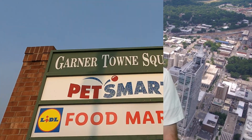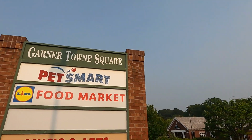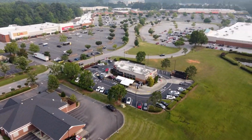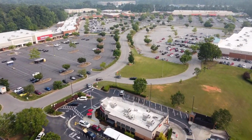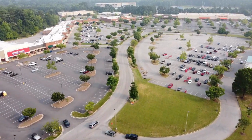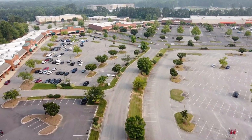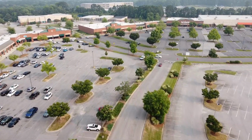On the other side of Garner is another major commercial and retail area where you're going to find Garner Town Square. Over there, you're going to find another Target location, Home Depot, PetSmart, and tons of other retail and food establishments. On this western side of Garner, you're going to be close to a ton of shopping that's located at the US Highway 70, US Highway 401 split, which is just around the corner from Garner Town Square.